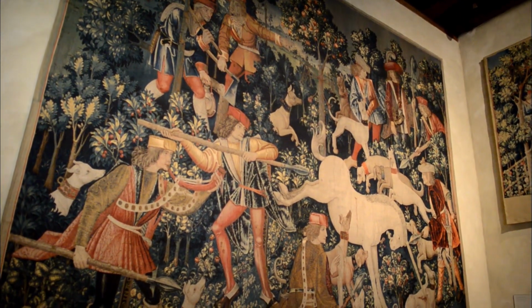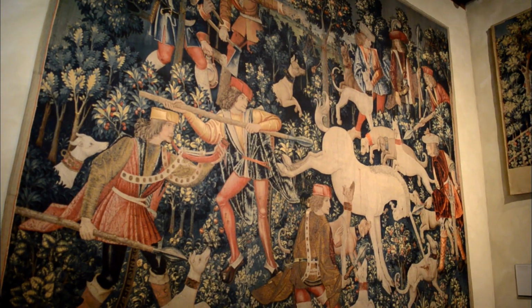Well, and speaking of lighting, I noticed throughout the cloisters that there seems to be less artificial light and more natural light.